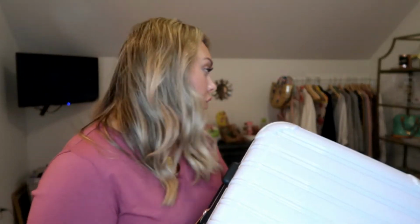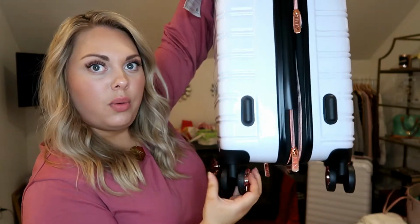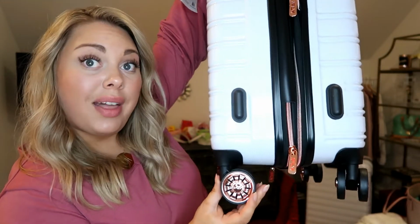Really quickly wanted to show you guys my luggage before I start packing because I completely forgot to do that. So this is the luggage that I got. This is just my carry-on. I have my bigger one over there. This one is from iFly and it has all the rose gold details and the rose gold spinning wheels, which I love. Has the rose gold handle here.